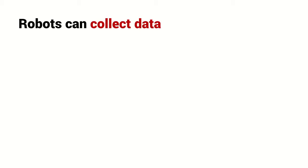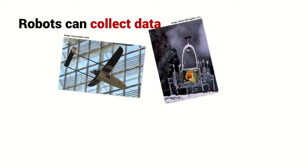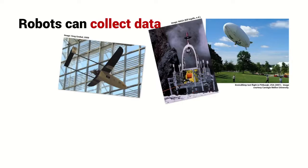And over the years, many roboticists have built robots for exactly this purpose, for environmental data collection. Here we have a robotic flying vehicle which can make meteorological observations inside extreme weather systems like cyclones or hurricanes. This robot here was developed by Carnegie Mellon University, and it has legs and a rappelling cable which allows it to descend into the crater of a volcano to make measurements of liquids and gases there.